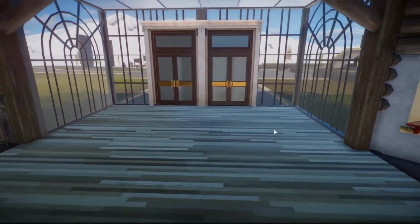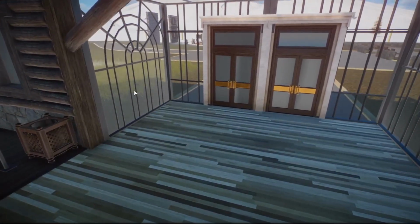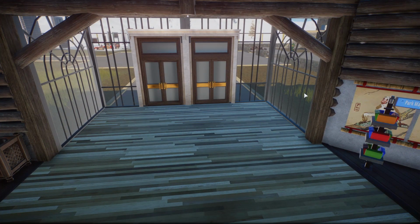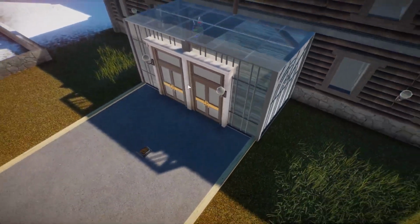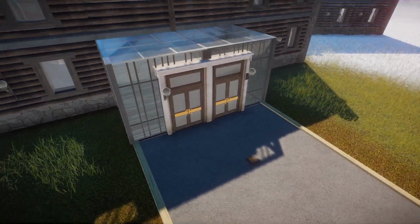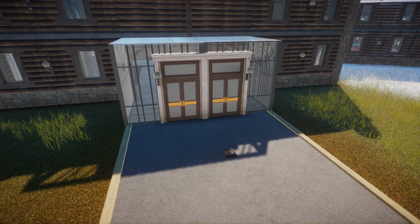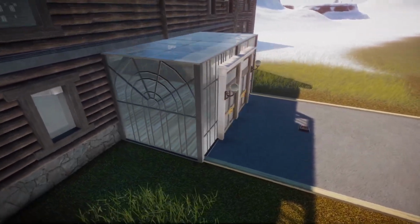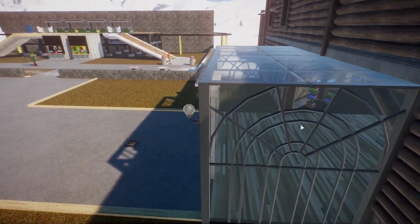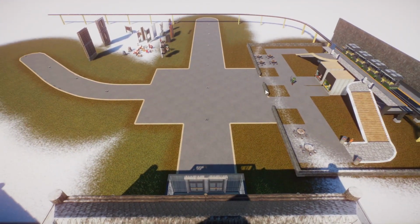I don't know if I want to do any more detailing on the glass walls, or if maybe I should swap out the glass on this side with just a wooden wall. Maybe we'll do wood on this side and the roof, and then just do the glass on the front. I don't know, you guys let me know what you think. I literally just thought of that just now after seeing this. Otherwise, we could just keep it as glass. Looks pretty good.